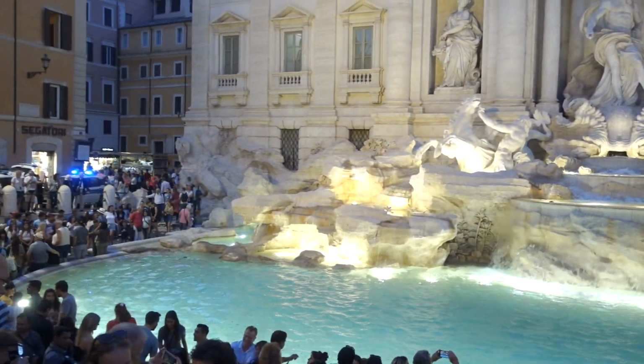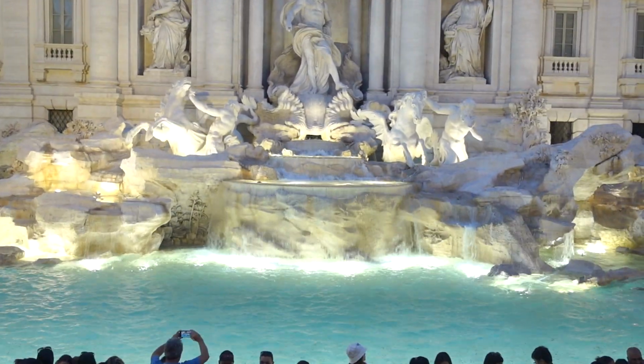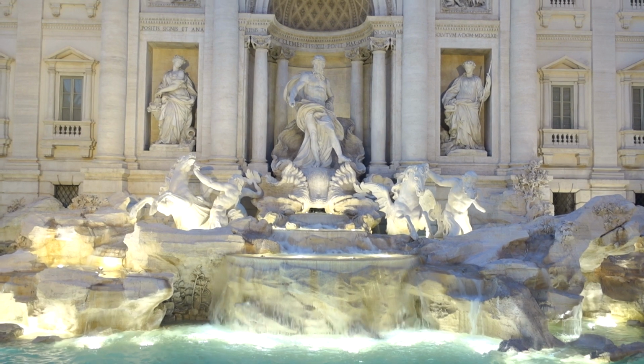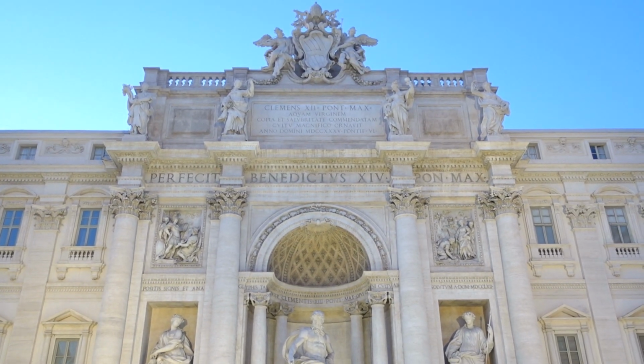You can tell all of the crowds around here. It is insane, absolutely insane. But the fountain is beautiful. Look at this. Oh my goodness, absolutely gorgeous.